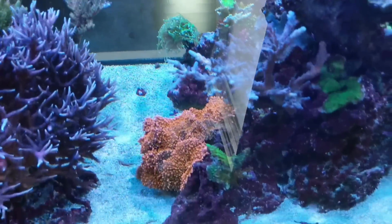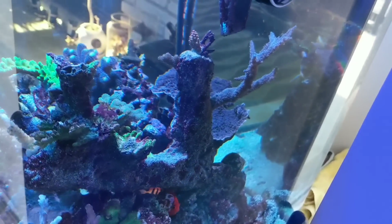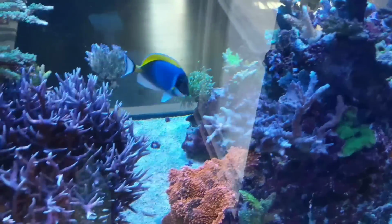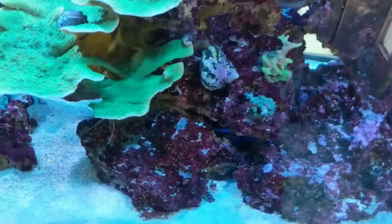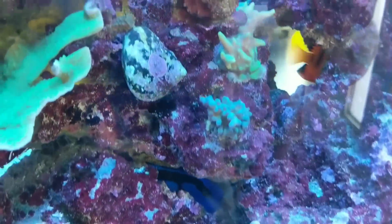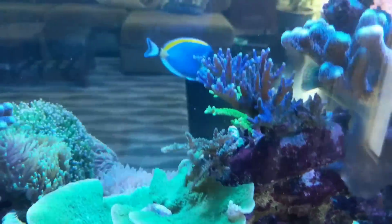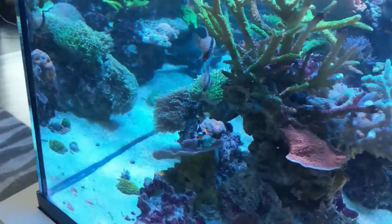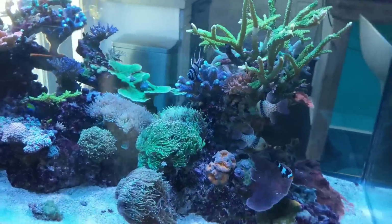Like I said, no major changes for probably the last 3 or 4 months. A couple of frags here and there, a few little pieces of SPS, but no major purchases. There's my little hippo tang. That's my favorite fish. She is super shy. If you've been following along, I moved a couple of the tangs downstairs. I'll show you that when we go downstairs. But overall, the 180 is doing really well.